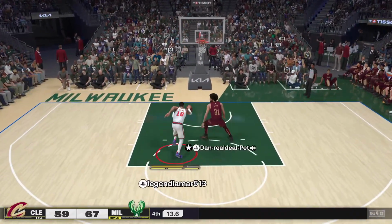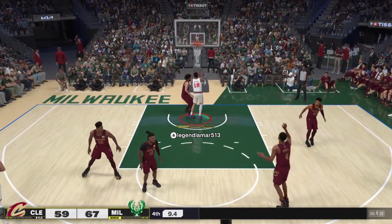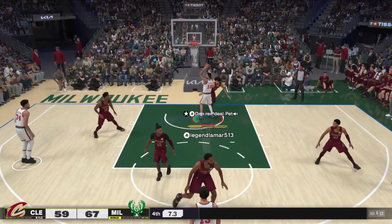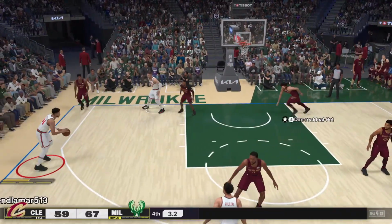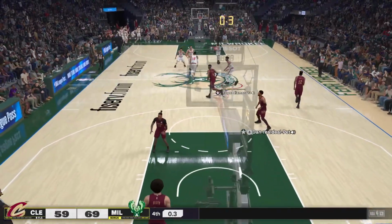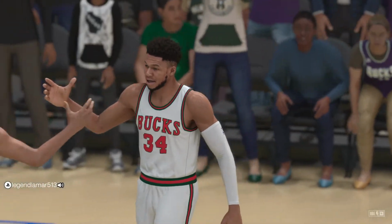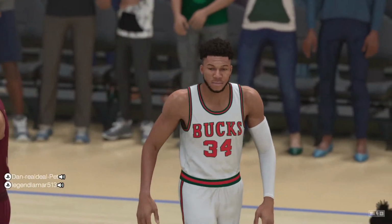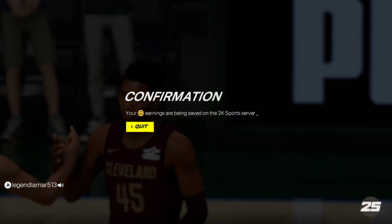Here's Kuzma. Shot from the inbound. Moves back up. And it's sent back by Allen. Here's Antetokounmpo. Persistence pays off as they finally hit a shot. And so it's the Bucks taking care of business in this one. Some good competition, but the hometown advantage and their ability to stay focused, I think, made the difference.